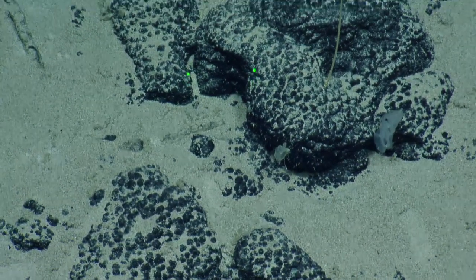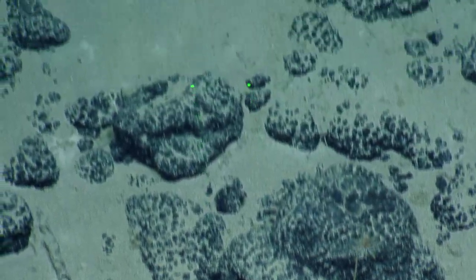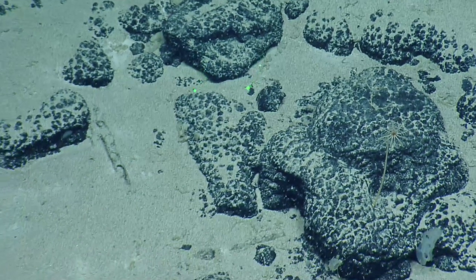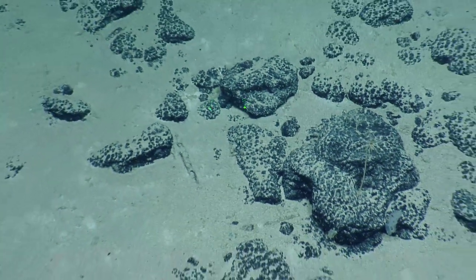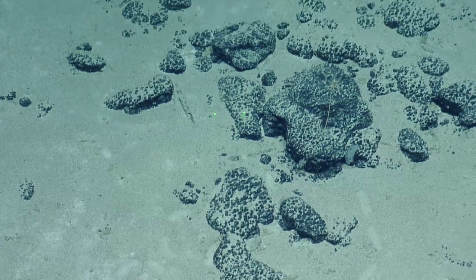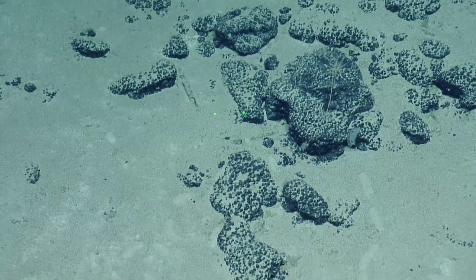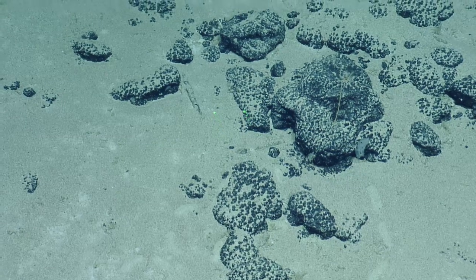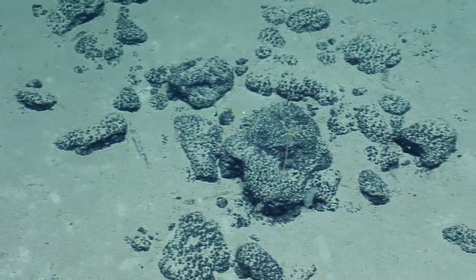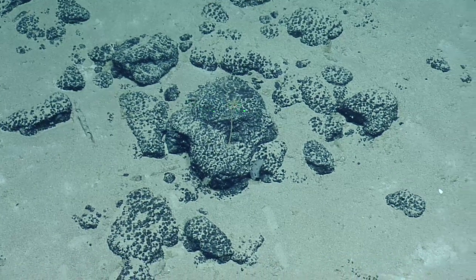All right, so we've got a sponge there, indeterminate, but you can go a little bit wider than that. Oh, that's a stalked crinoid. Oh yeah, cute. There's a couple different families of these. It's not easy to tell them apart. You can go a little tighter now.